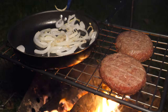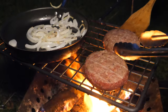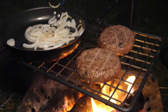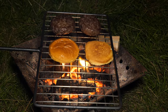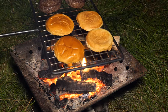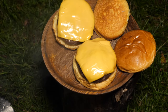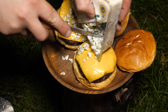They're doing nice. Burgers are pretty thick, so I'm not doing them too fast. So it's time to just toast the brioche buns. Okay, one. And two. And I've got just a little bit of blue cheese. I'm just going to sprinkle on top.